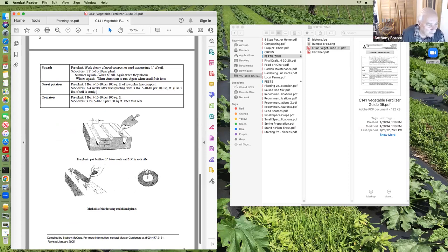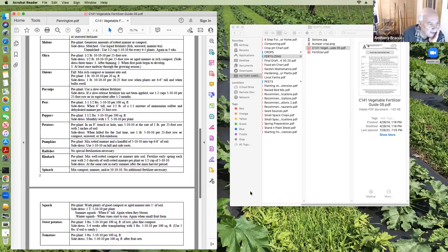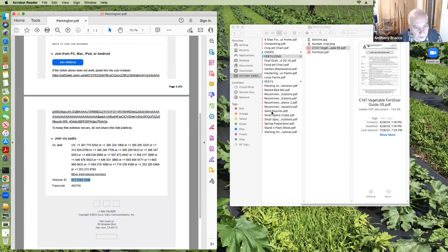You can side dress it, which means you can put it alongside. You can just topically put it on. You can bury it with it. So there are different ways, and each crop has its own guidance. It tells you how to handle each one of these things, and it's very, very simple. How much to use, how far apart to put it. It's very good. So now that we've done all that, where do we get our seeds from?